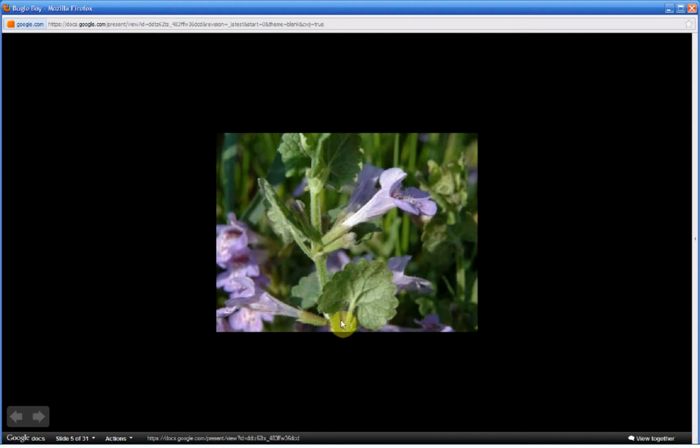Notice the leaf here. The veins develop from one area. They radiate out from this one area here. They are almost round, heart-shaped or kidney-shaped. The leaves bear whitish hairs which are stiff, and they lie backwards along the stem.